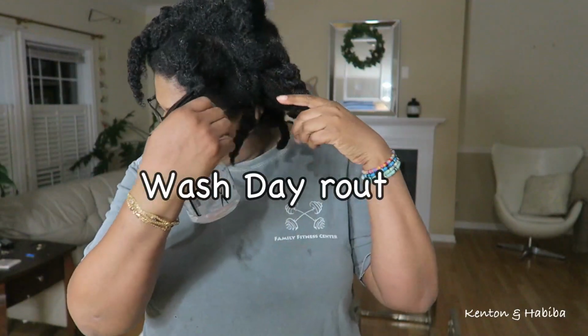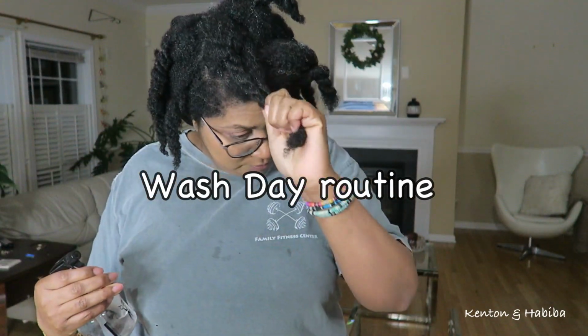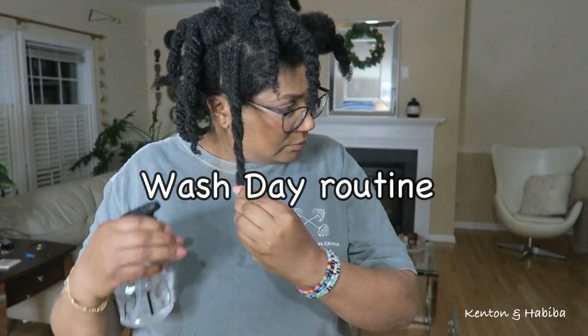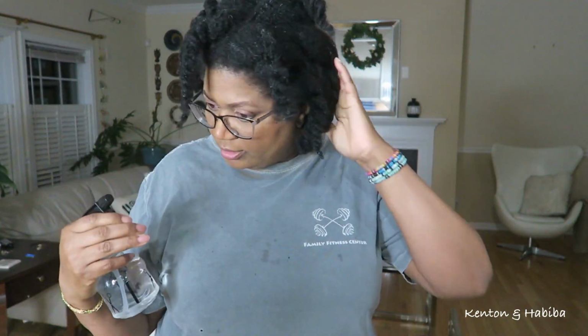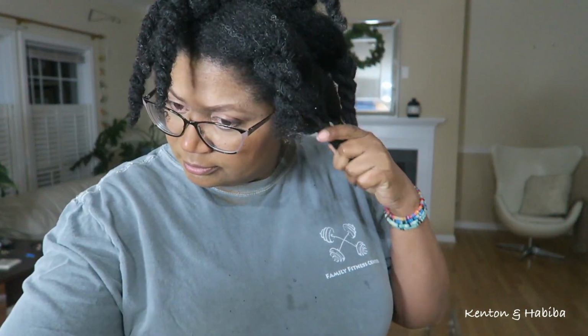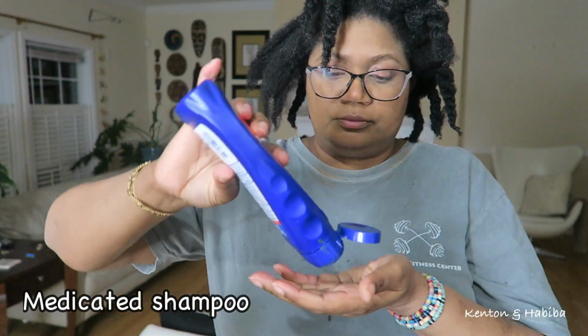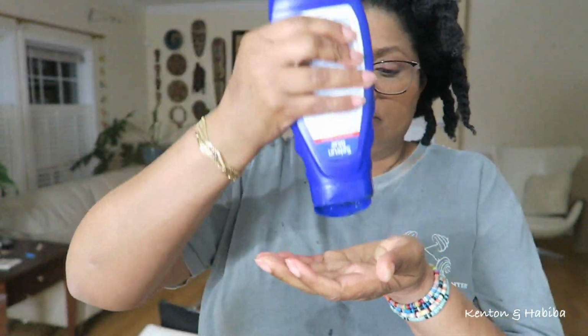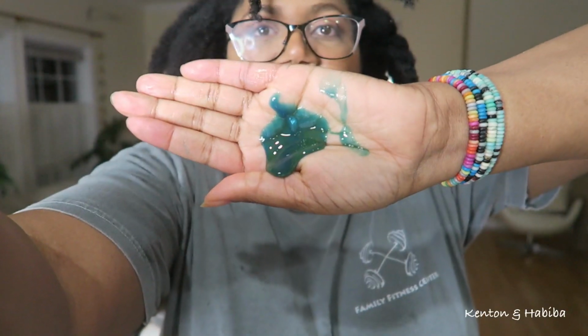All right, now we're into wash day because like I said, it's a process. It's a process. So my wash day routine, first of all, I re-moisturize my twists. And then as a preventative measure, I am using Selsun Blue, which is a medicated shampoo for dandruff. I don't actually at this time have dandruff, but that's because I think I'm using the shampoo proactively.